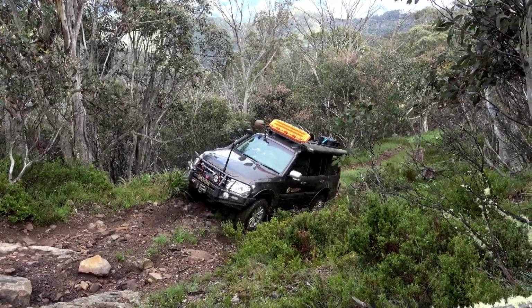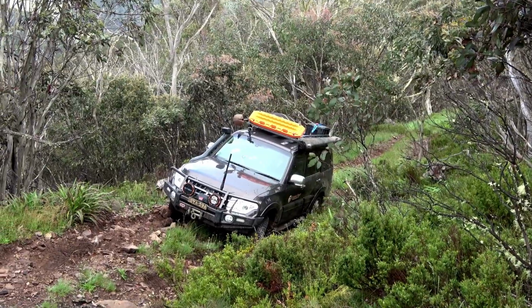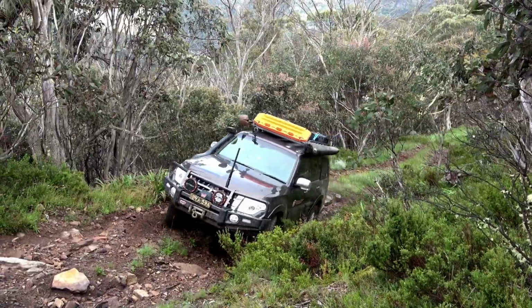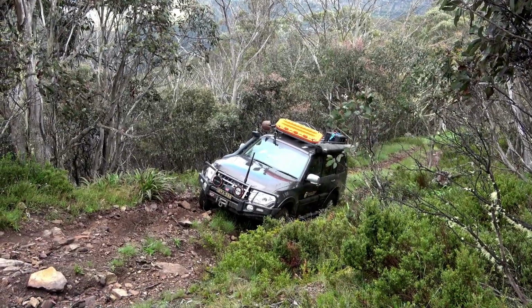Now maybe it needed a bit more momentum, but I didn't want to go too fast and risk breaking something. I was certainly happy to have another crack. And another crack.